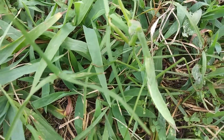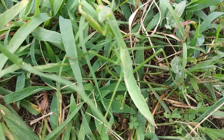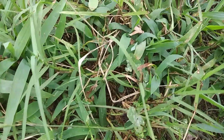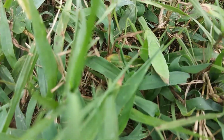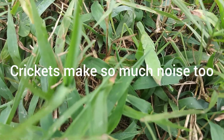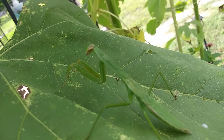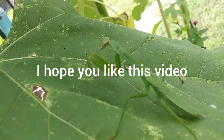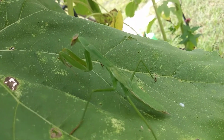She's looking at the camera, guys. Come on, you go ahead. I'll let you go now. Go ahead. There you go. She's hiding over there. Okay, bye, grasshopper. She's hiding underneath, guys. I'll let her go.